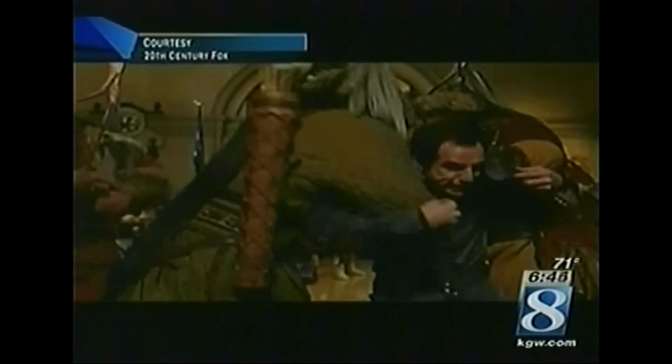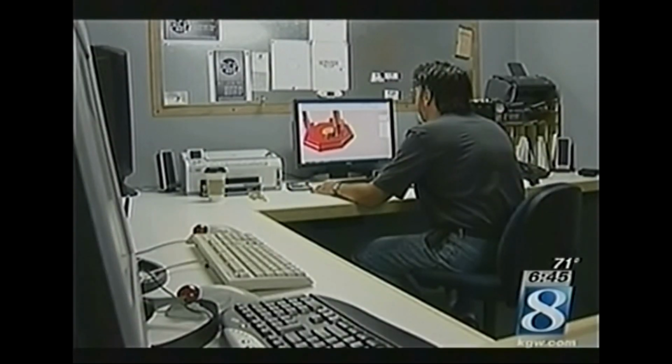After making props for Night at the Museum, he's now working on the sequel. Well, this is an hourglass I'm doing for Night at the Museum 2. And it's got to look like a period piece that's been in a museum for 200 years.